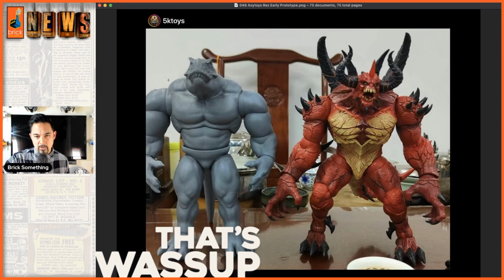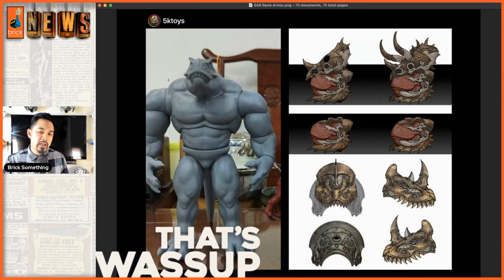There isn't much more, but we do get a glimpse of some of the concept art behind the armor. What you're seeing here in the top, I believe, is a helmet, basically. Yeah, it's like a Triceratops skull fashioned into a helmet for this Tyrannosaurus Rex. The concept is just wild. And I believe what we're seeing on the bottom are pauldrons from different views.